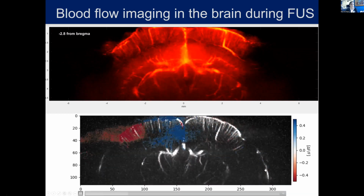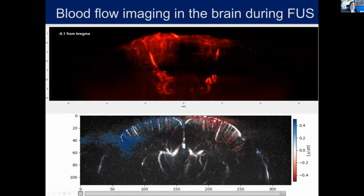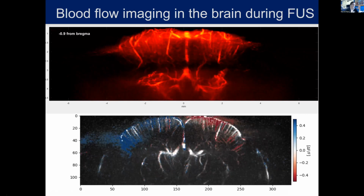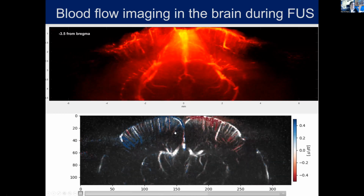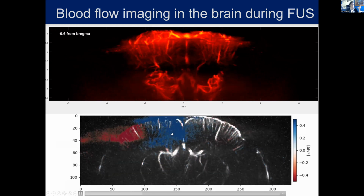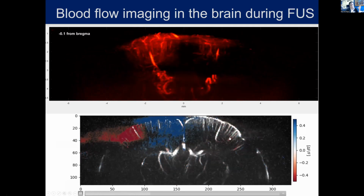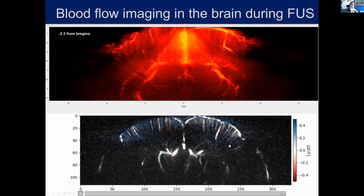And then we were doing this during electrical stimulation, and we can see it contralaterally, but also ipsilaterally. So with electrical stimulation of, in this case, the right paw, you can see the contralateral left hemisphere lighting up first, with the change in the cerebral blood flow being both positive and negative, but also transferring to the other hemisphere at a later time.